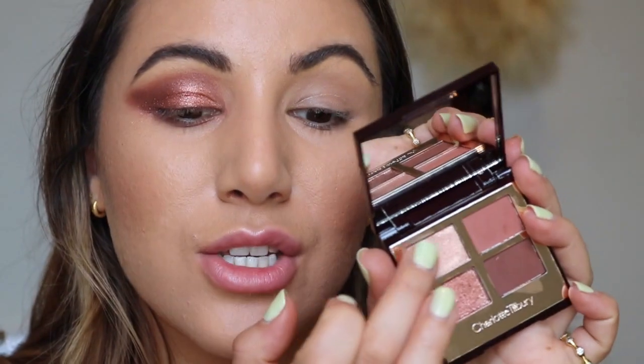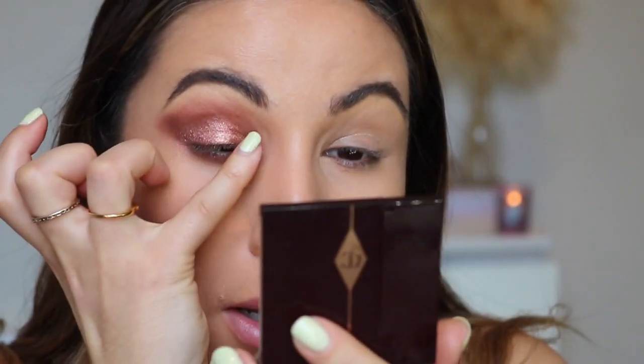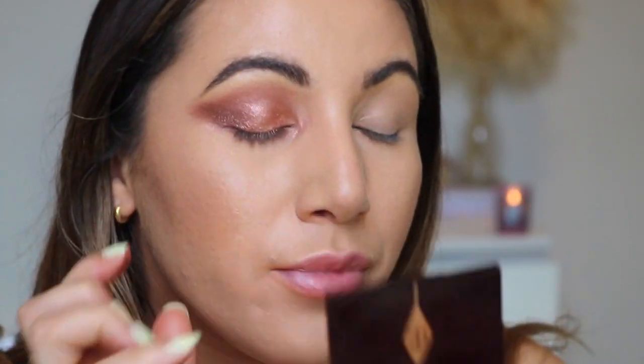I'm going to go back in with this shade because I just want to add just to the tip there. Can you see the difference that it's made? It's just giving it that 3D dimension. And then I'm going to go back with my little finger and go in the corner a little bit.